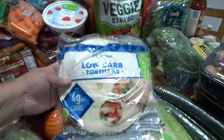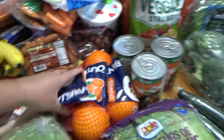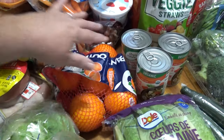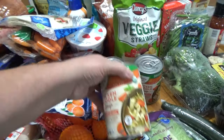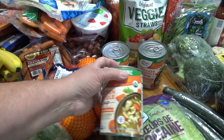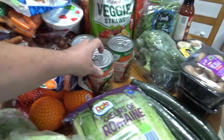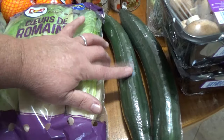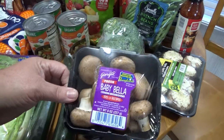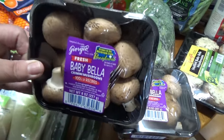I got some of these Fit and Active low carb tortillas. I got my honey some navel oranges. Bag of those. I got me three of these organic Simple Nature chicken noodle soups. I've had these before. They're pretty good. I got two English cucumbers here. I picked me up some Baby Bella mushrooms. Two packs of those.